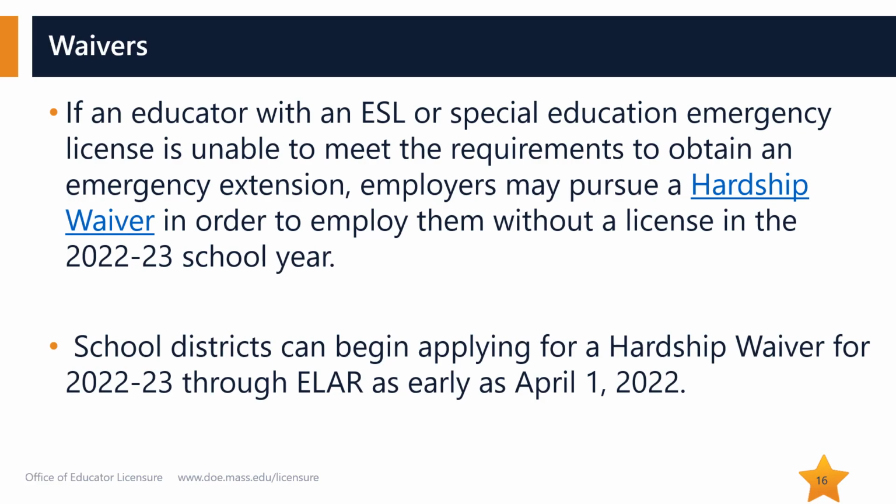Now let us discuss waivers. If an educator with an ESL or special education emergency license is unable to obtain an emergency extension, employers may pursue a hardship waiver in order to employ them without a license in the 2022-23 school year. It is the district's responsibility to follow the instructions for applying for the waiver in ELAR and submitting the requested evidence that a good faith effort has been made to hire licensed personnel. It is at the district's discretion to submit a waiver request on the educator's behalf. School districts can begin applying for a hardship waiver for the 2022-23 school year in ELAR as soon as April 1, 2022. Please note that in order for a school district to request a waiver, the educator must have an application on file for a provisional, initial, or professional license.